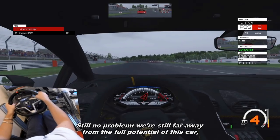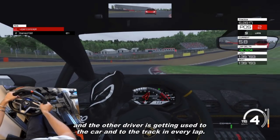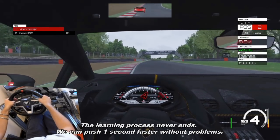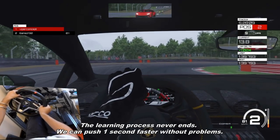No problem, we're still far away from the full potential of this car, and the driver is getting used to the car and to the track with every lap. The learning process never ends. We can push 1 second faster without problems. Let's go!